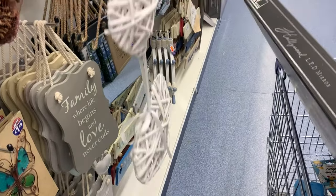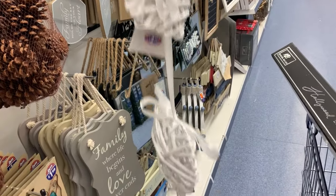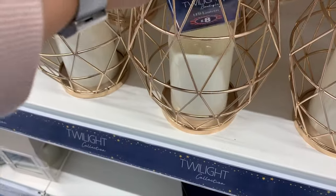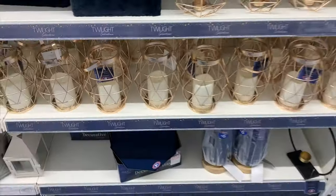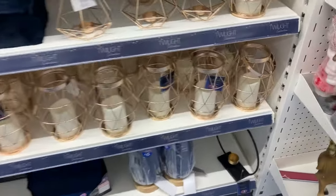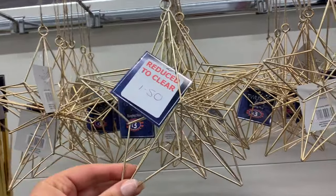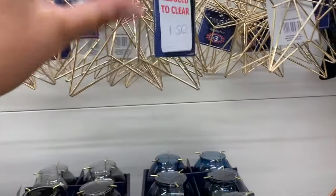Also, something else may have slipped into my trolley. These are really nice as well. I was looking for something like this, maybe to go on an empty bit of wall in my bedroom. Ooh, these lanterns are really cute as well, for £8. And it comes with an LED candle in it. These little geometric stars are sweet as well. And some of these are reduced, like £1.50.